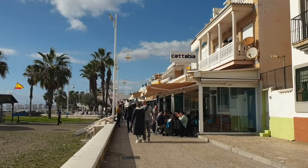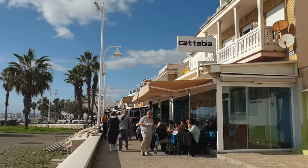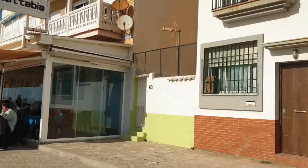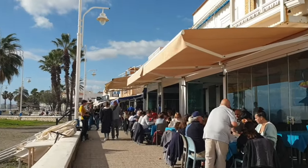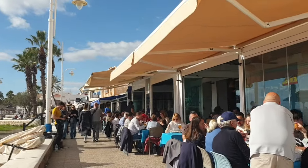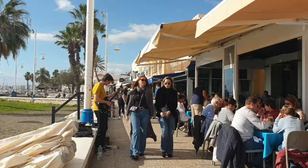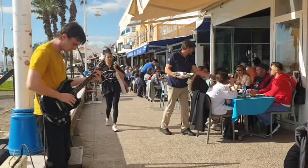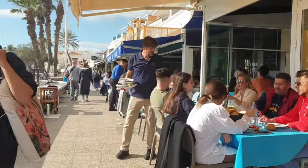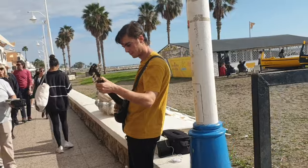Catabia. See, every restaurant's packed. Have you noticed that? Every restaurant is full. There's not one restaurant you see where it's empty. This is weird. Very popular here, it must be. Got a little busker. Just enjoying his music.